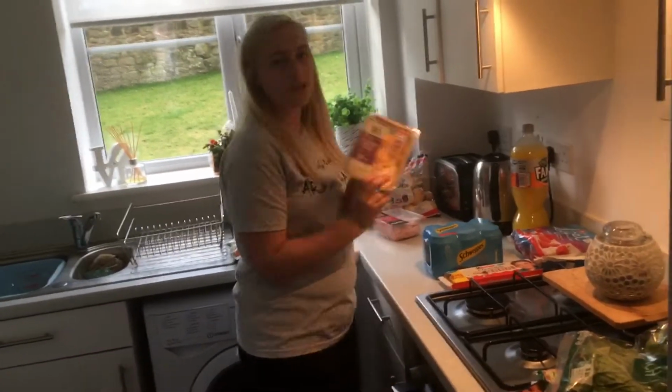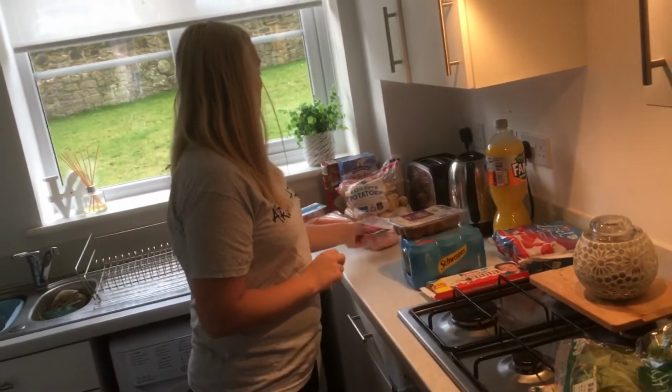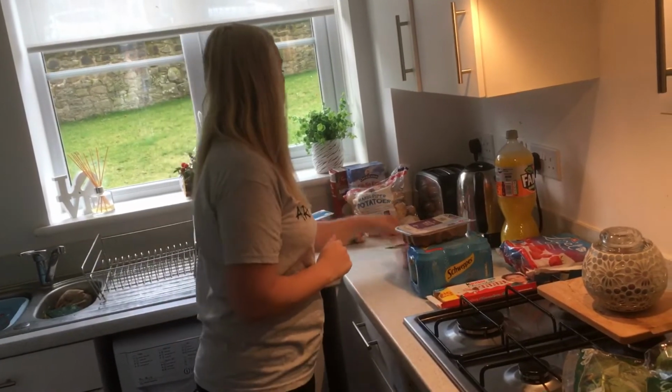I got some tikka chicken breast slices for sandwiches and for snacking on. It's a free food. I got some wafer thin smoked ham slices. That's the same, snacking on, free food.